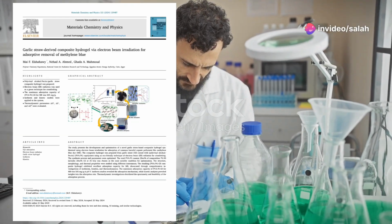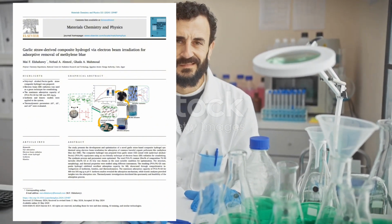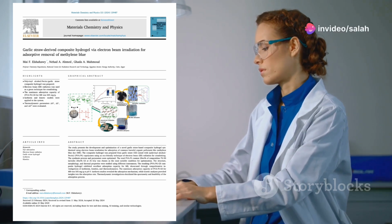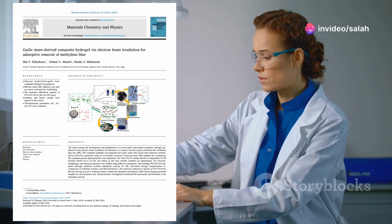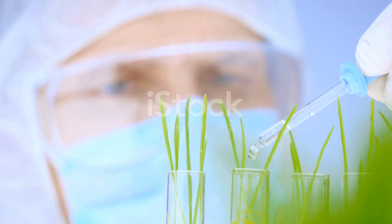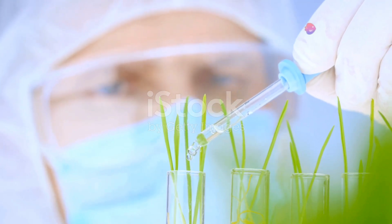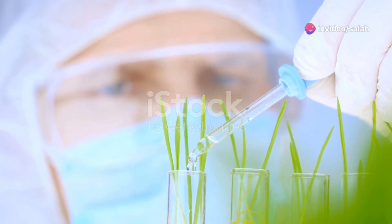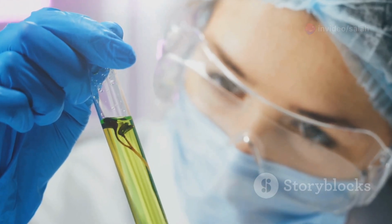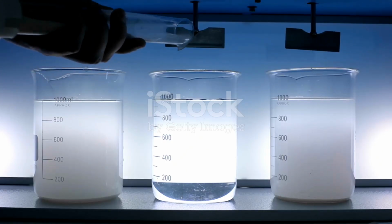The research we're discussing today is titled Garlic Straw-Derived Composite Hydrogel via Electron Beam Irradiation for Adsorptive Removal of Methylene Blue. This intriguing study delves into the innovative use of agricultural waste, specifically garlic straw, to address a pressing environmental issue. This study presents a unique approach to environmental sustainability by utilizing garlic straw in the creation of a hydrogel composite. The researchers have employed electron beam irradiation to enhance the properties of the hydrogel, making it highly effective in absorbing pollutants, for the efficient removal of methylene blue from water.